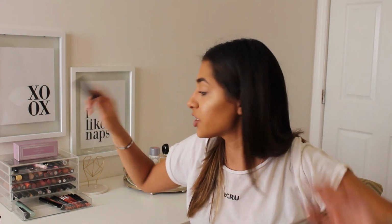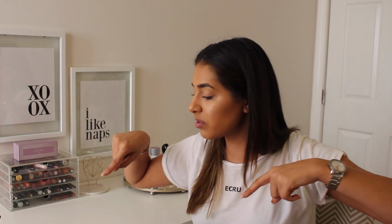I am obsessed with how this makes my lashes look. It literally makes my lashes look like they are false lashes. So I love the effect so much more with the Buxom one. That one's also dried out, so I'm not getting rid of it when there's so much product left. I did use it until it dried out, but I will not be repurchasing.